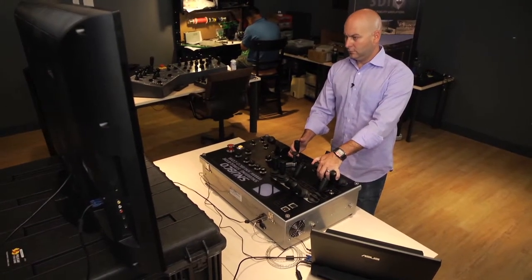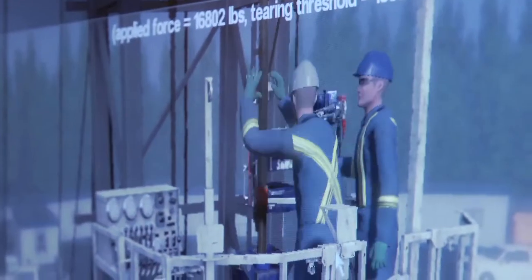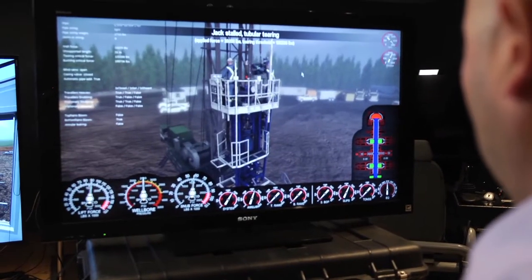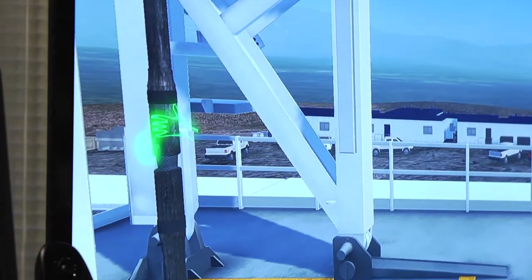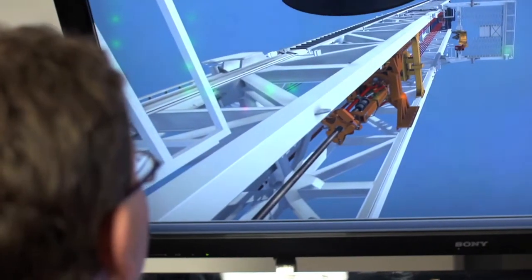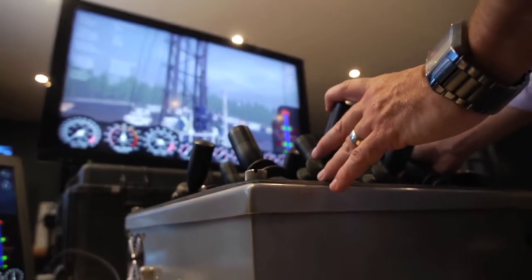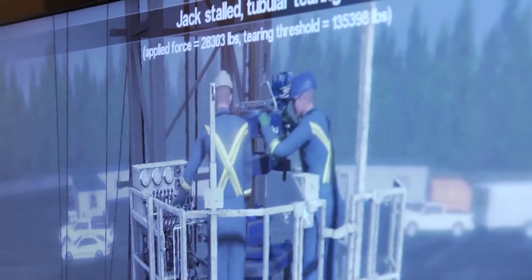Using our state-of-the-art interactive technology and unprecedented realism, 3DI is able to simulate the experiences which create real-world incidents, real-world downtime, and impact real-world bottom line. By exposing the next generation of operators to authentic conditions, we create a workforce which is fully prepared for the worksite in a way that has never before been possible.